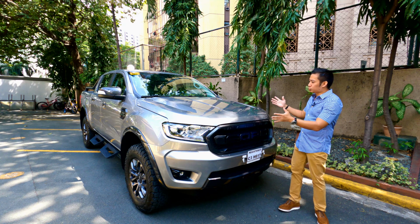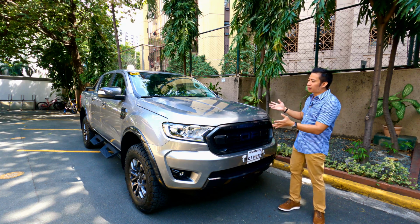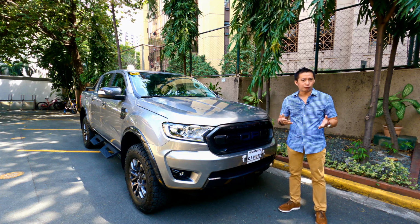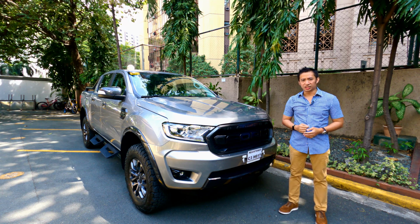With its macho stance and its true off-road capabilities, does this smaller and easy-to-drive FX4 Max make more sense than, let's say, the Ford Ranger Raptor? Well, it's time for us to find out. Let's do this.